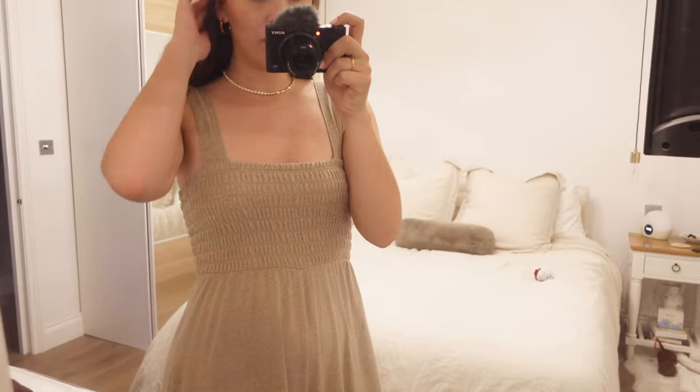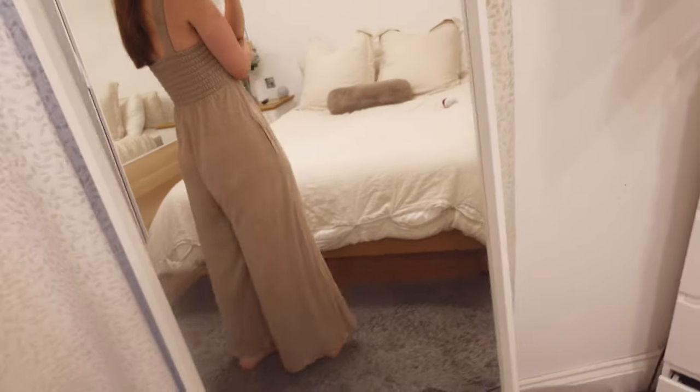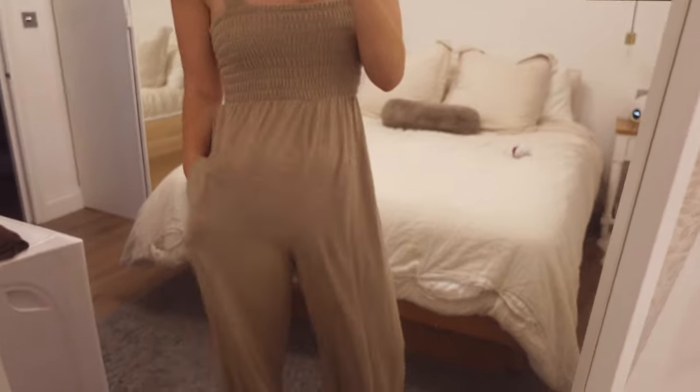I'll also link this jumpsuit for you, sorry for how bad the state of this mirror is. But I'm absolutely loving it. It is so comfy and so flattering. It's also got pockets, which is so fun.